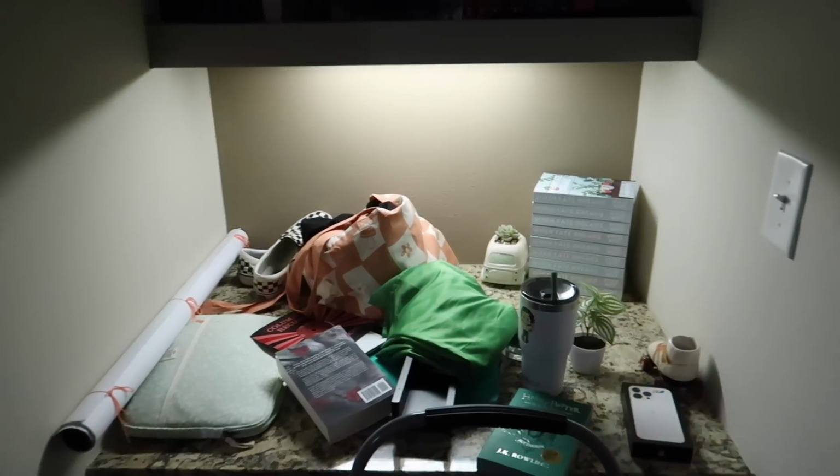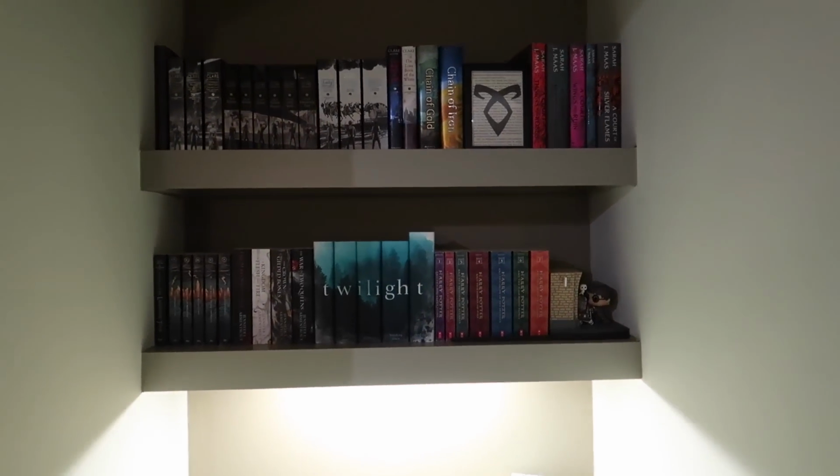I don't know what I'm doing here yet. I kind of stacked my books over there, but we'll figure it out. This is done. I'm very happy with it. I think it's beautiful.